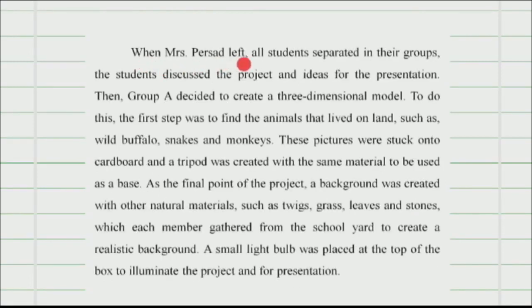When Mrs. Prasad left, all students separated in their groups. The students discussed the project and ideas for the presentation. Then, Group A decided to create a 3-dimensional model. To do this, the first step was to find the animals that lived on land, such as wild buffalo, snakes, and monkeys. These pictures were stuck onto cardboard, and a tripod was created with the same material to be used as a base.